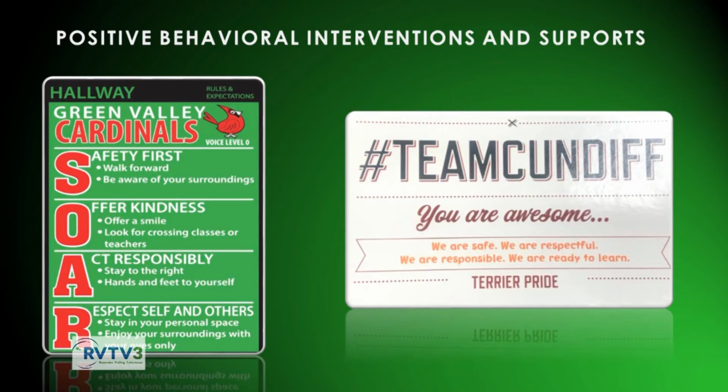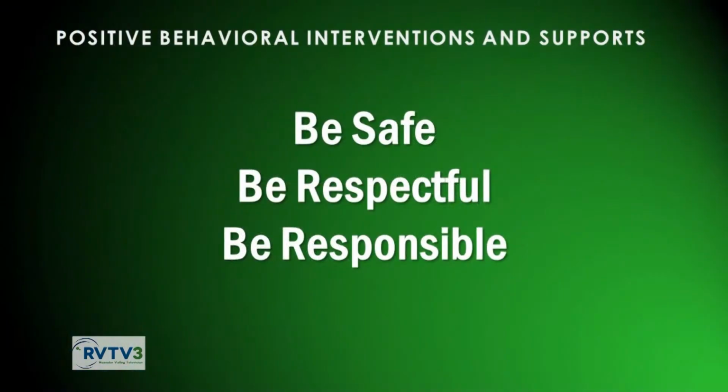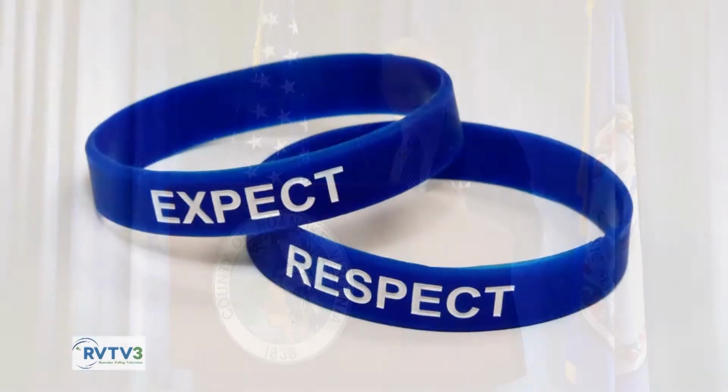PBIS is an evidence-based prevention and intervention practice that supports academic, social, emotional, and behavioral environmental skills. There are three main priorities of the PBIS program in Roanoke County Public Schools: be safe, be respectful, be responsible, and we also stress be kind. Kindness is so important these days. The more we create a culture of positivity, the more we can help students more easily and more readily overcome negative behaviors and influences such as bullying.